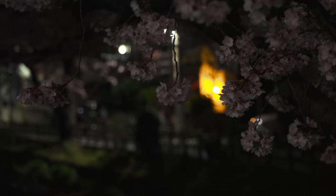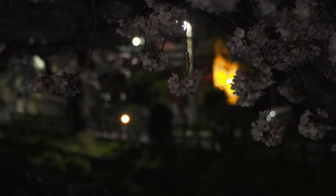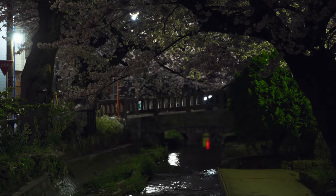For me, there's nothing quite like Sakura. But at night, in the neighborhoods around where we live, it becomes something magical that words just can't quite describe.